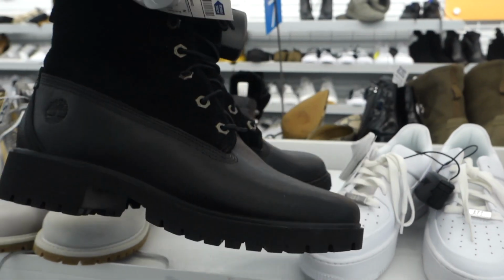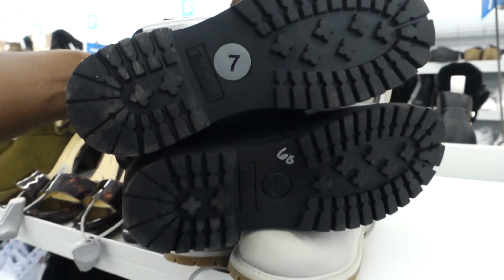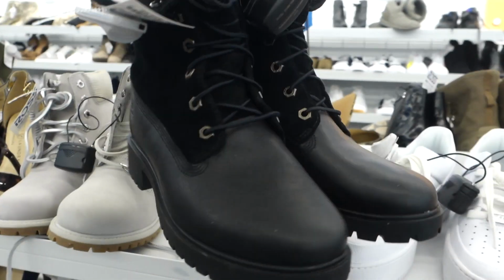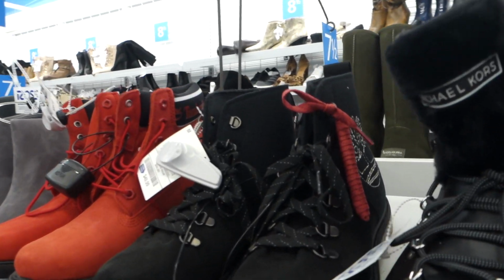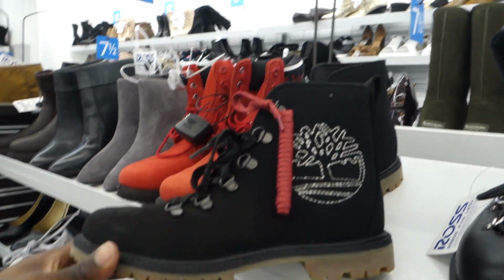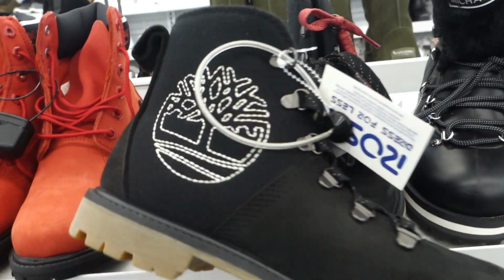This is another pair that I've been seeing fairly often in a bunch of different Rosses. I think this is called the Jane model. I think these are the ones that you can actually fold, and they have some type of Sherpa lining on the inside. So I might pass on those as well, but only because I think they've been selling for about 80 to 70 bucks, so not enough money to be made.